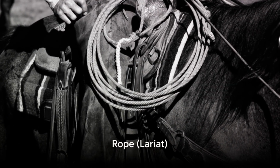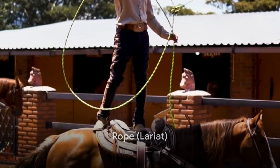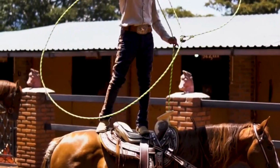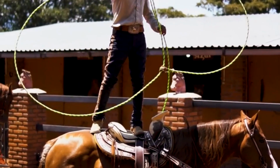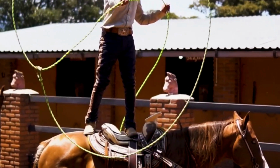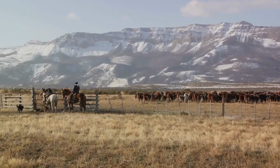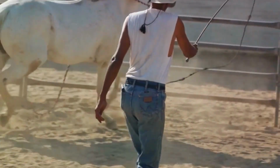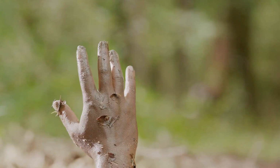First up on our list, the rope or lariat, a cowboy's trusty sidekick. The rope was used for a myriad of purposes. Picture this: a herd of cattle grazing across the vast plains, and there, the cowboy, lasso in hand, roping the stray cattle back to the herd. But it wasn't all about cattle. The rope was a versatile tool, serving as a lifeline in emergency situations.